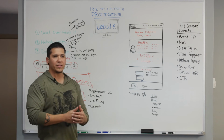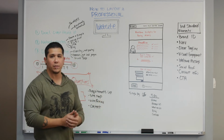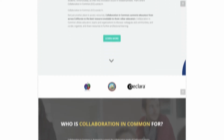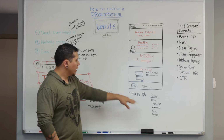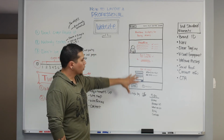Several years ago, I think the most common thing to start with was a 5-page website. But nowadays, a lot of times you'll see professional companies, they have a single page layout because all the information they want to display could be displayed on one page. It's up to you how you want to do that. If you do a single page layout, this could work. If you do a 5-page layout or a 5-page website, this could work for the home page.